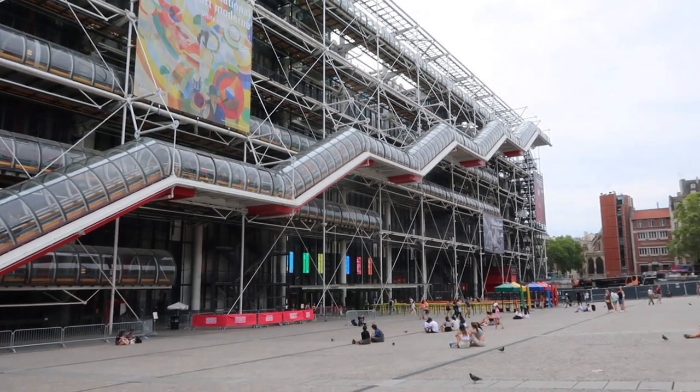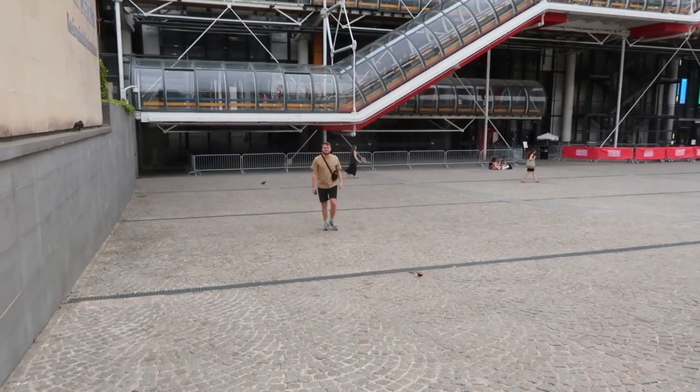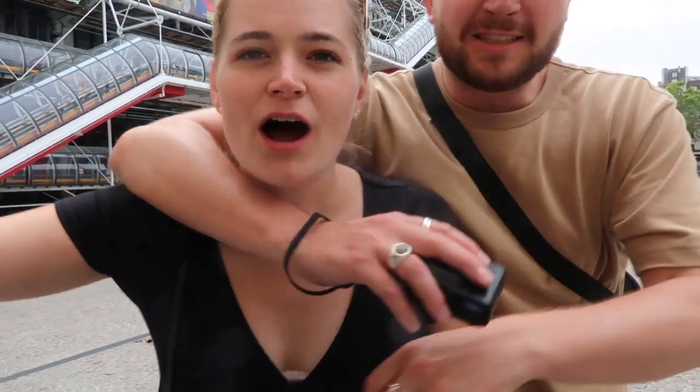We have come to Centre Pompidou this morning, which I believe is like an art gallery, kind of like Tate vibes, and I've got a fun fact about it for you. What's your fun fact about the place?